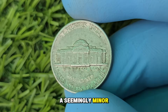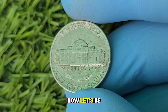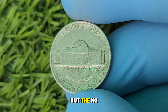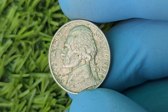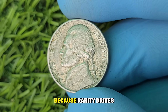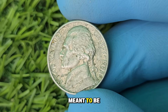A seemingly minor omission that transformed these coins into multimillion-dollar treasures. Now, let's be real, most 1974 nickels are worth 5 cents. But the no-mint mark variant from the Philadelphia Mint? That's a ghost, a glitch in the system, and collectors lose their minds over glitches. Why? Because rarity drives value. Because owning a mistake of the mint is like holding a piece of history that was never meant to be.